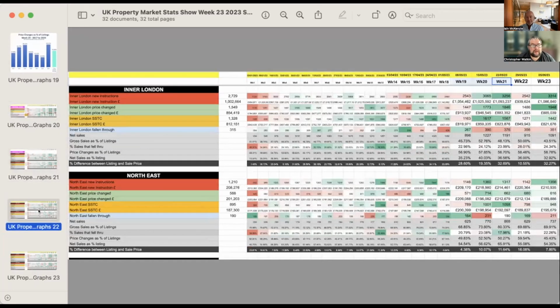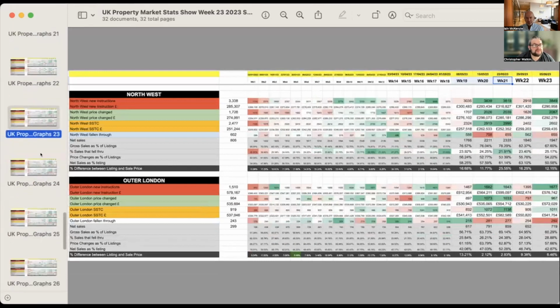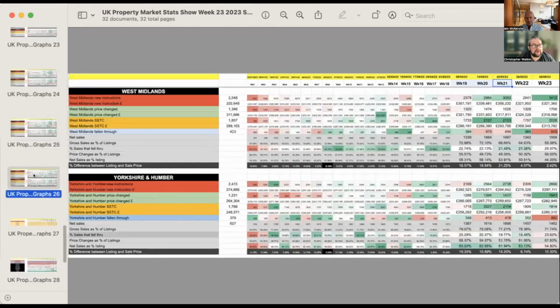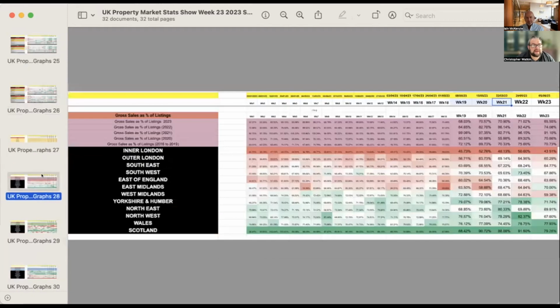Yeah. Okay. So again, those are the percentage difference between listing price and sale prices in this black line underneath. And you can see quite clearly, if you download these, why don't you match them to your locality to see how your agency and your town is doing? Okay. Again, everything's going roughly in the same direction. Interestingly, let's then go and look at gross sales as a percentage of listings.